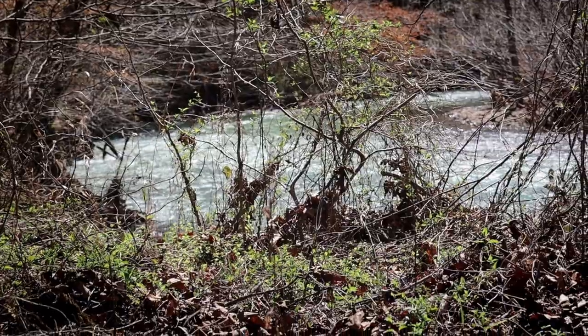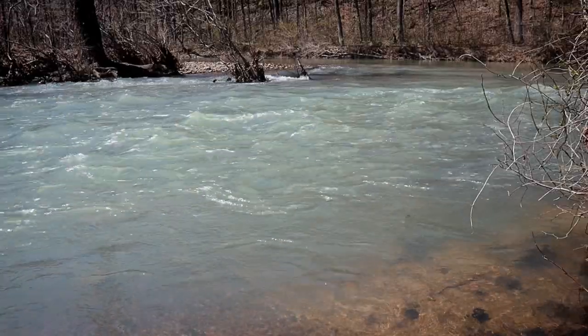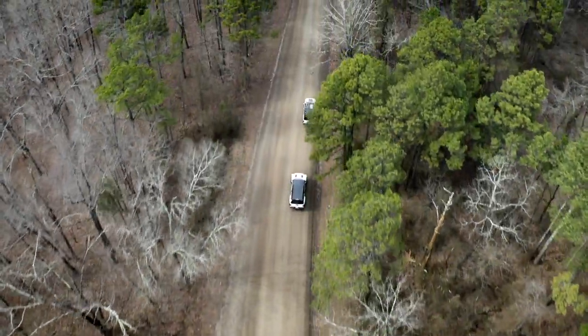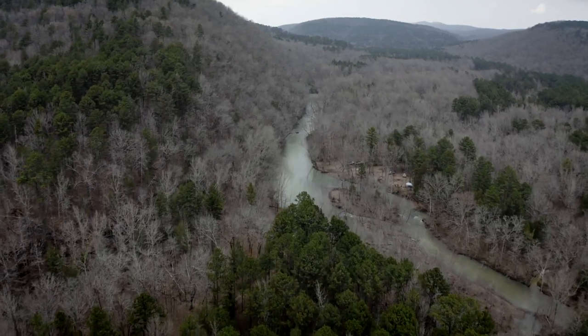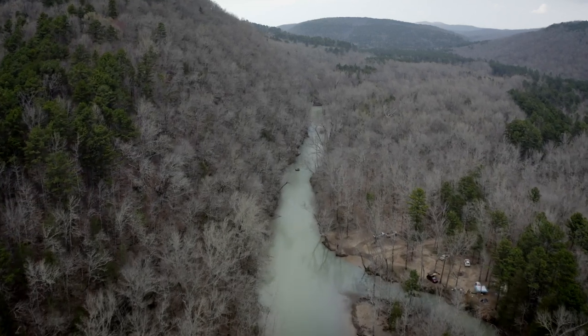Good morning. We are on our third day out here in the Ozarks, and waking up to a view of the river like that is just simply amazing. It has been a crazy, crazy trip so far. We had those difficult obstacles yesterday, which really pushed the Bison and the Gladiator, and then finding this spot and then waking up to that was just amazing. It's an amazing view.